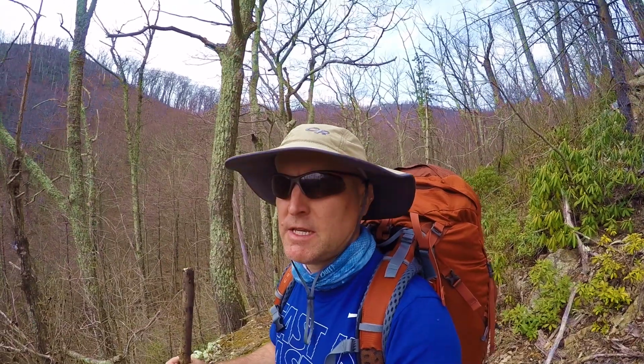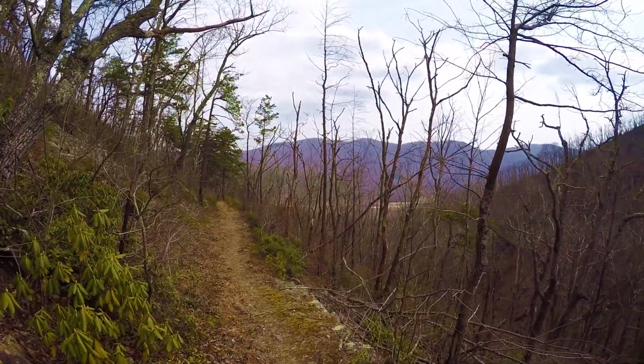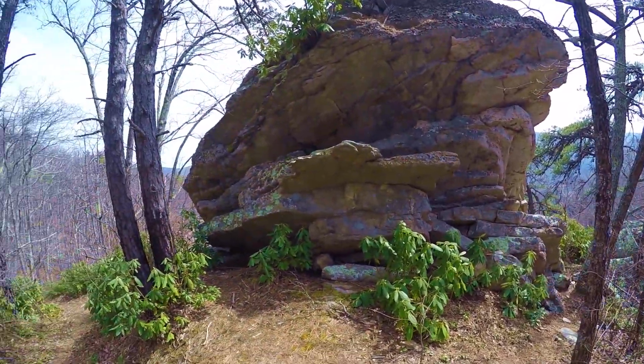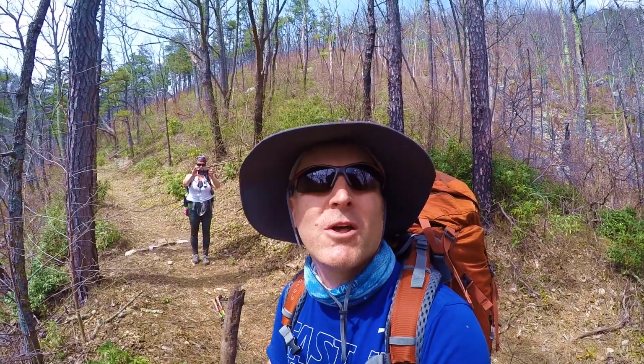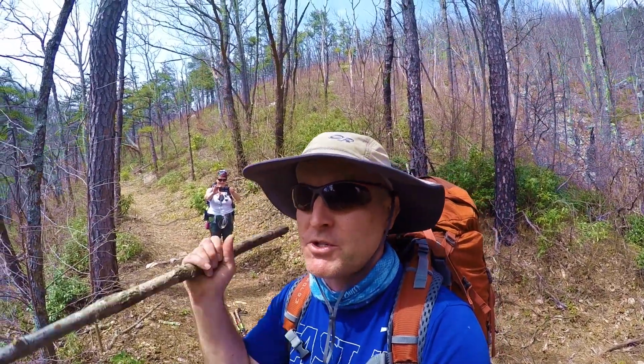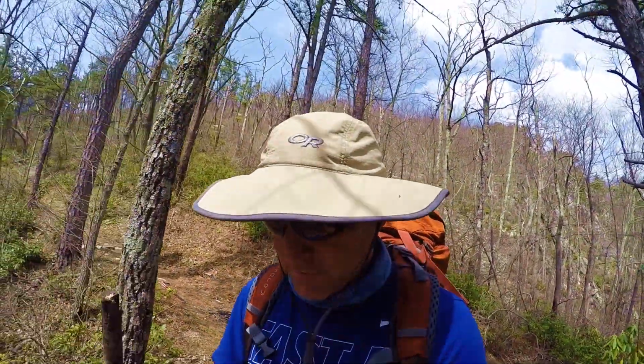Magnificent! We just rounded this bend and you can see Interstate 64 right down there. You can hear it too. So we're getting close. About a half mile to go. We've got this large rock outcropping. Looks like you could probably shimmy on over and take a little break if you wanted to get some views of 64.